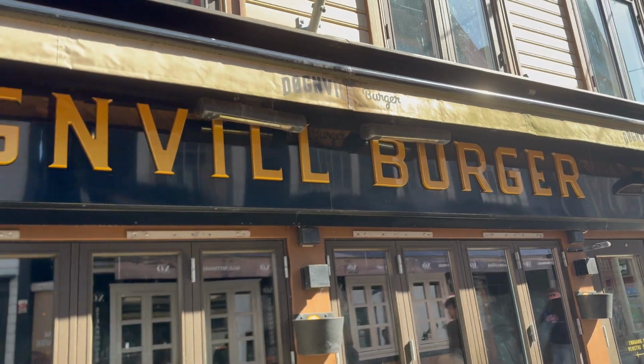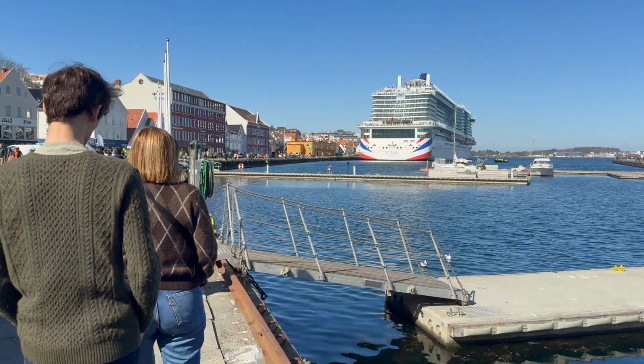This restaurant is great. Beth had an amazing salmon burger. I had an amazing blue cheeseburger with sweet potato fries. It was fantastic. I'll put the name of it down here and I won't even try to pronounce it. But it came to £143. We're going to head back to the ship now, but we are going to watch Sail Away, which is apparently beautiful.